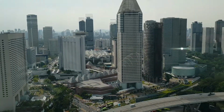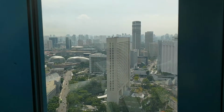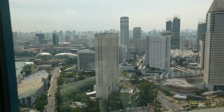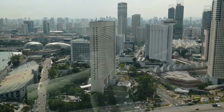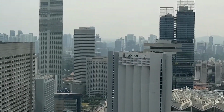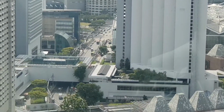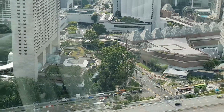Inside the Cloud Forest, you can find some of the rarest, most diverse vegetation with its temperature-controlled environment. Over at the Flower Dome, appreciate the ever-changing display of flowers and plants from the Mediterranean and semi-arid regions.